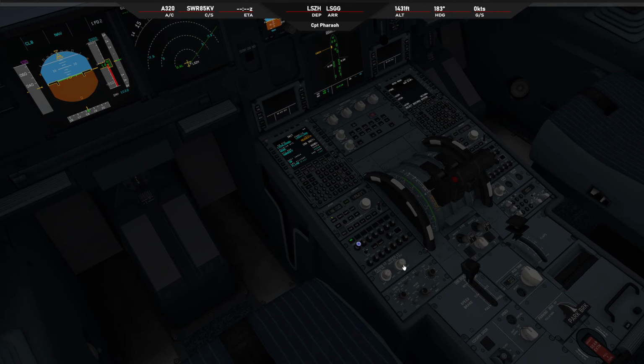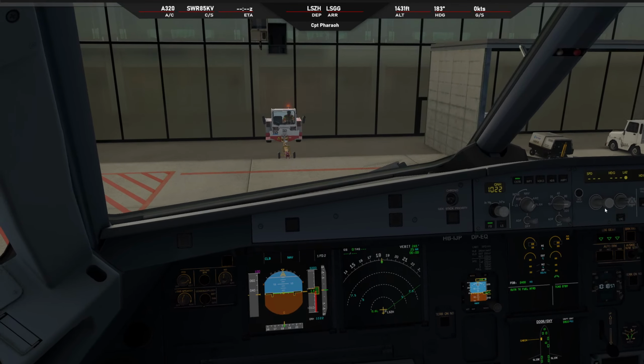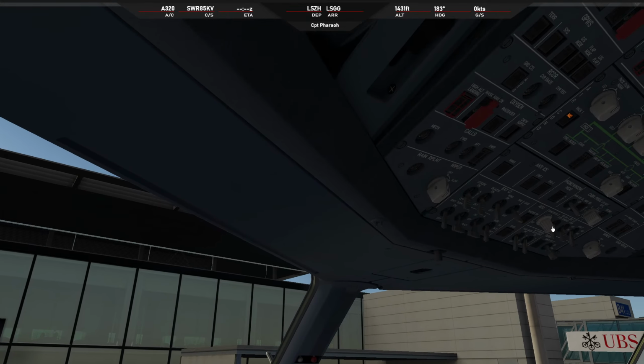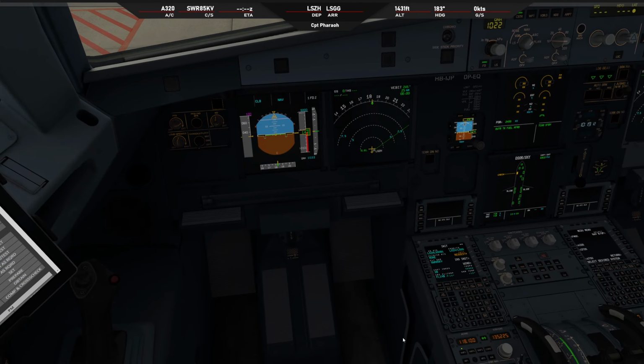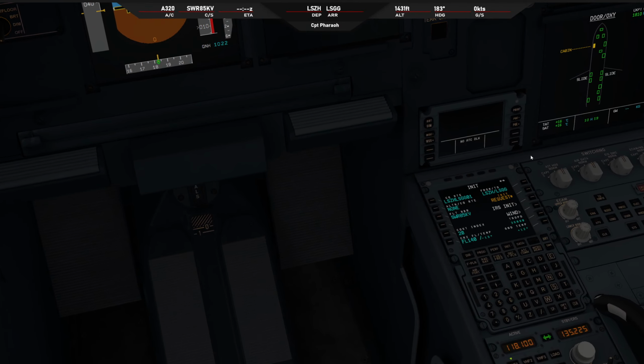Delta November Lima, join left-hand circuit, wind variable 2 knots, runway 28, clear for takeoff. Delta November Lima, Zurich Tower. Delta Alpha November Lima, sorry. Clear for takeoff runway 28, Delta Alpha November Lima.